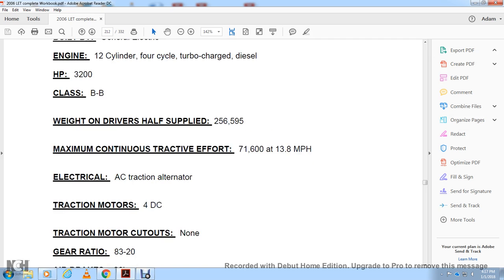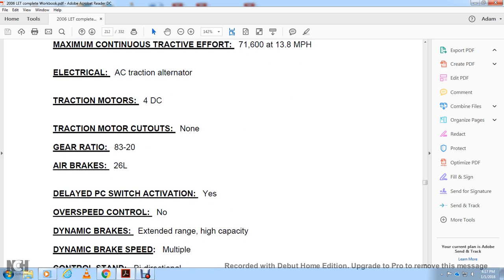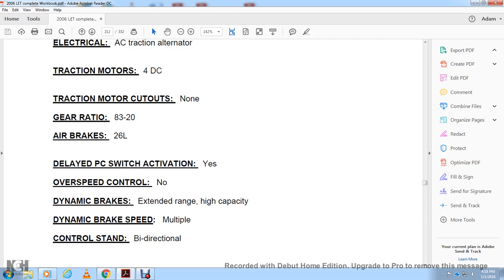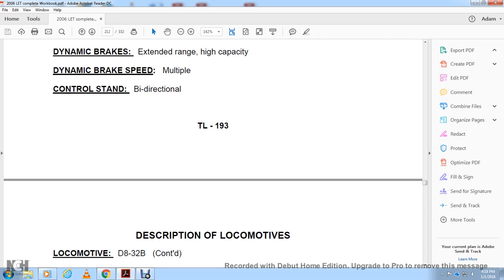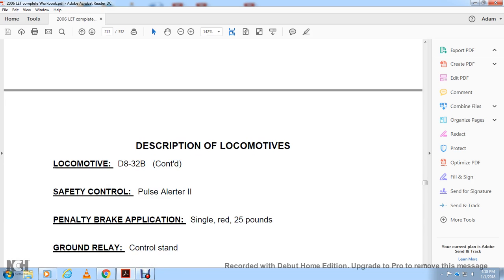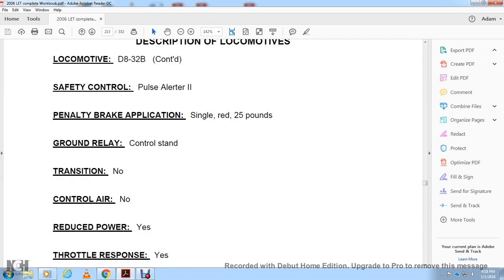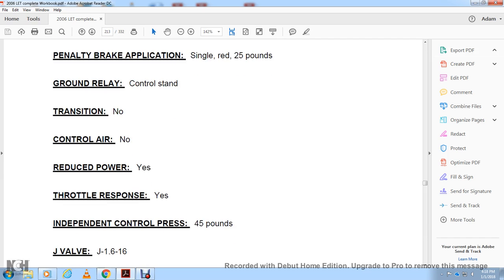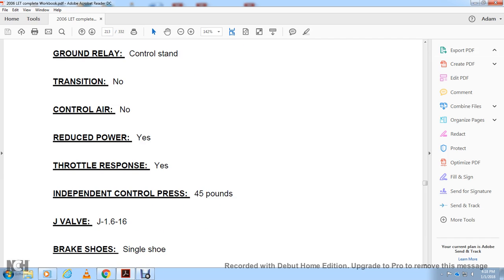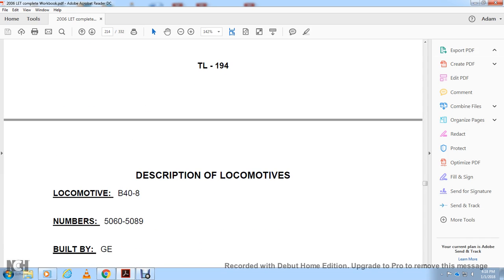Electrical: AC traction alternator, traction motor 4DC, traction motor cutout: none, gear ratio 83 to 20, air brakes 26L, delayed PC switch activation: yes, overspeed control: air. Dynamic brakes: extended range, high capacity, dynamic brake speed, multiple control, stand bi-directional. D832B: continuous pulse alerter, safety control, penalty brake application, single red 25 pounds, ground relay, control stand transition: none, control air: none, reduced power: yes, throttle response: yes, independent control pressure 45 pounds. J valve, J1.6, 16 brake shoe, single shoe, wheel slip control computer controlled.